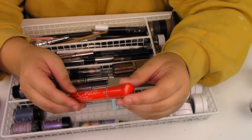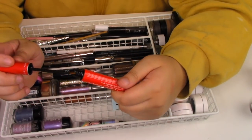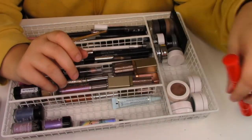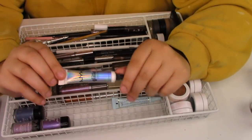I'm going to get rid of this Cella Lash Serum, unfortunately, because it just literally broke. It didn't work for me. It gave me a really bad reaction. I'm also going to keep my NYX glitter primer.